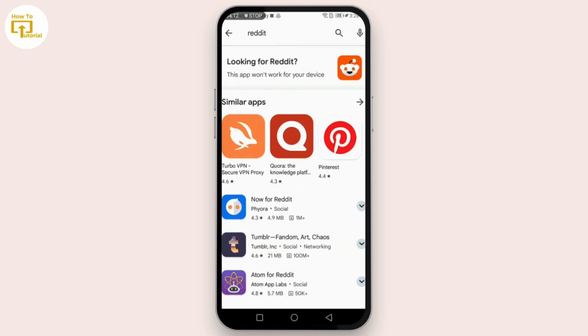For staying updated with the latest trends and discussions, Reddit is my go to app. You can join communities that match your interests and engage in conversations.